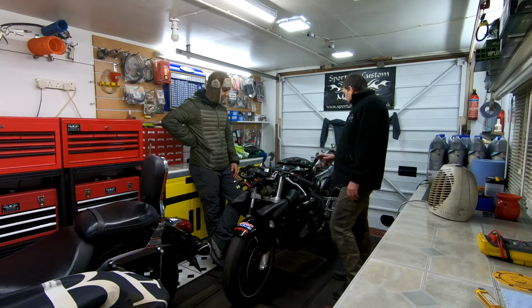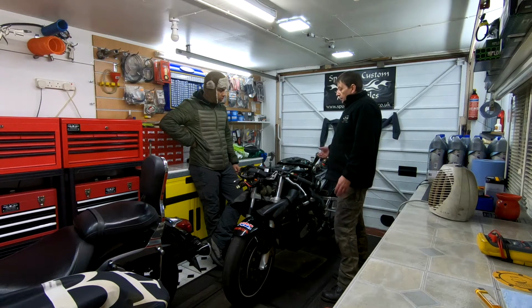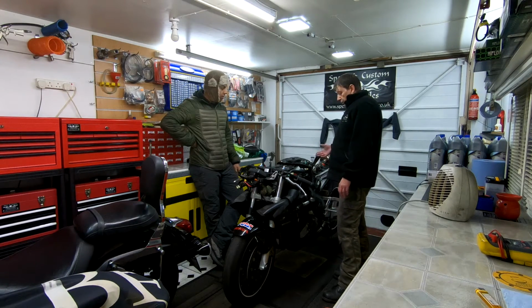At the moment we've got it on an Optimate because the battery's been stuck for a long time. So we're trying to get a boost in the battery, to get it going, so we can get the thing started.